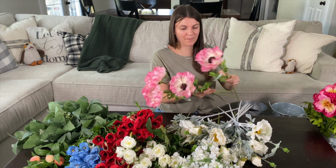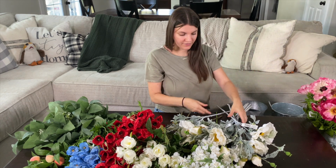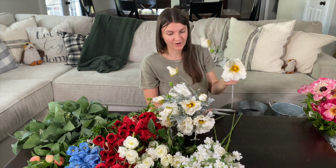Same story with these poppies. I love them. The quality's amazing. They've got really thick foamy petals. Love them. These are gonna be great for next year. And then these white poppies, loved. They're so pretty, and these will be great in winter wreaths too, I think. I think winter, spring, and summer I could use these.